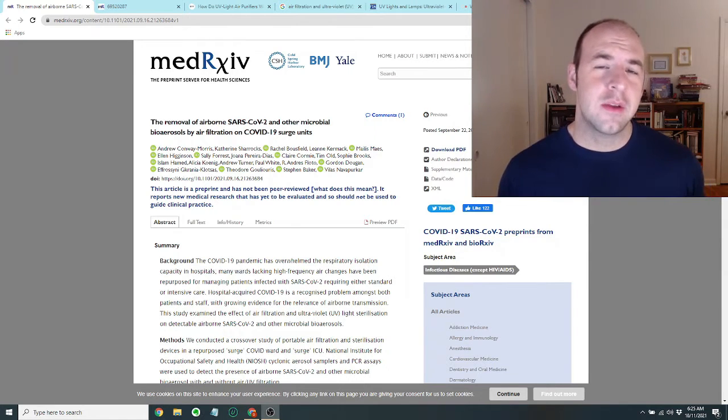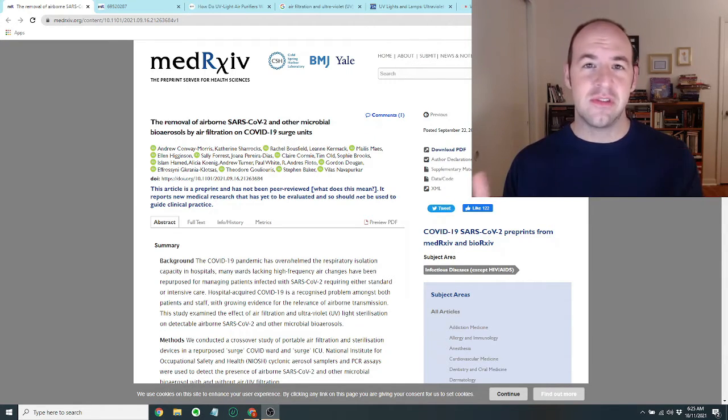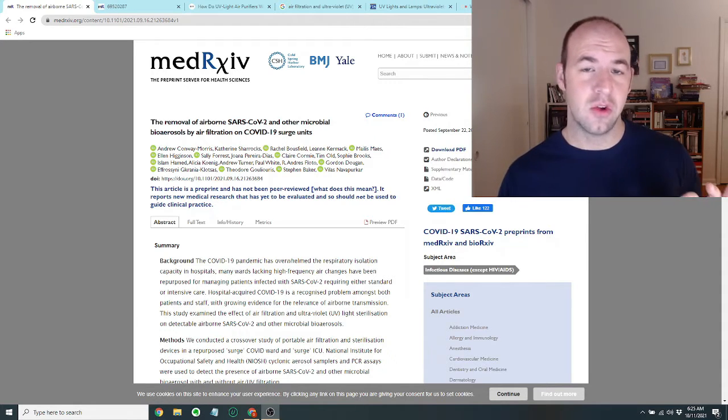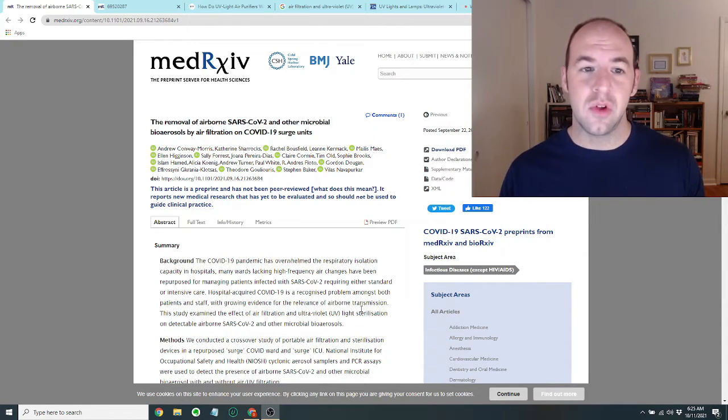So today we're going to talk about the connection between COVID-19 and UV. I know there's been a lot of controversy about this topic in the past, and I'm not really interested in getting into that. What we're going to do is talk about a new scientific preprint, which is to say a scientific article which hasn't yet gone through peer review, on the topic of the removal of SARS-CoV-2 through a combination of filtration and UV irradiation.